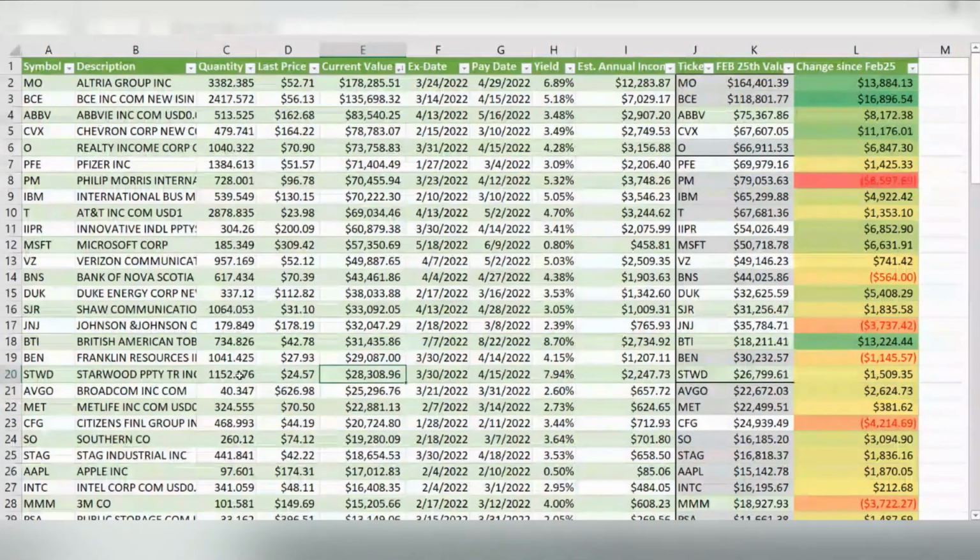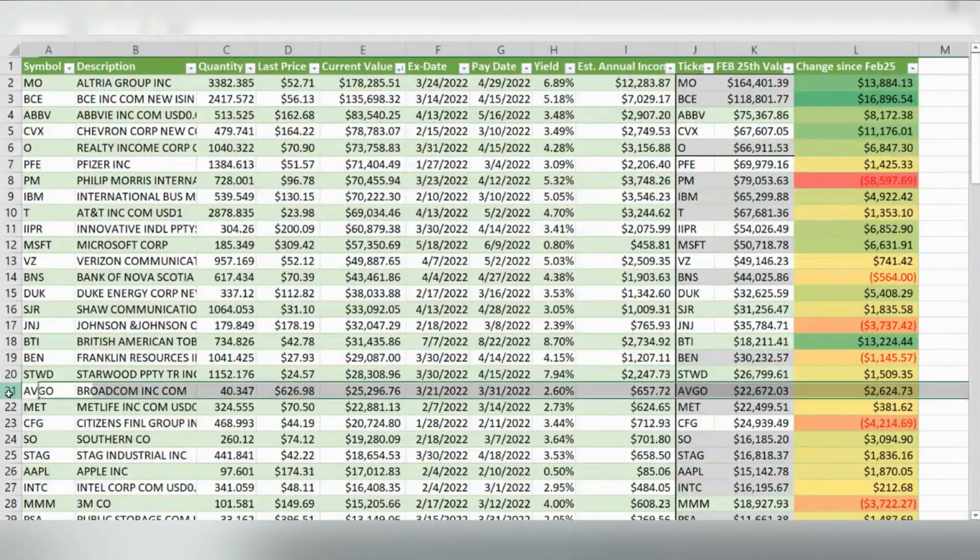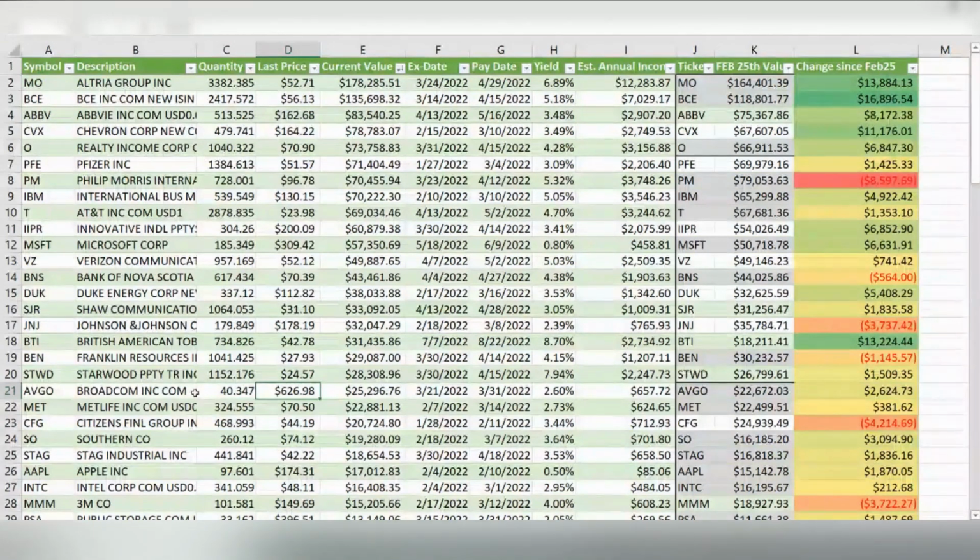STWD, another REIT, commercial REIT, 1152 shares, $28,000, 7.94 yield, and it kicks off just over $2,200 worth. And that was up a little bit. Avgo, one of my favorites, only 40 shares, but they each cost $626. So that's $25,000 worth, 2.6 yield, and that was up a little bit for the month.